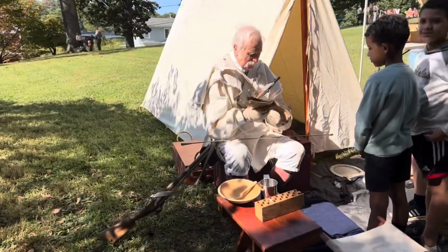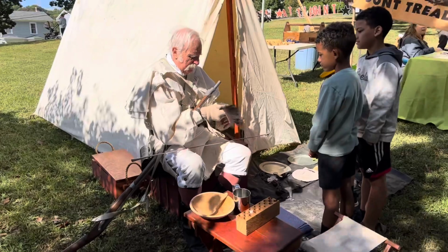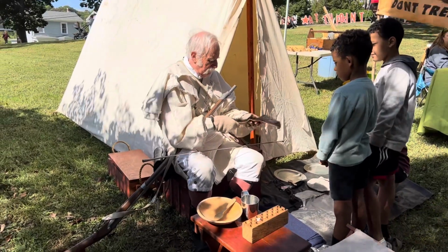How you doing, sir? Good. And this is bear skin. This is a bear fur. You want to touch it?